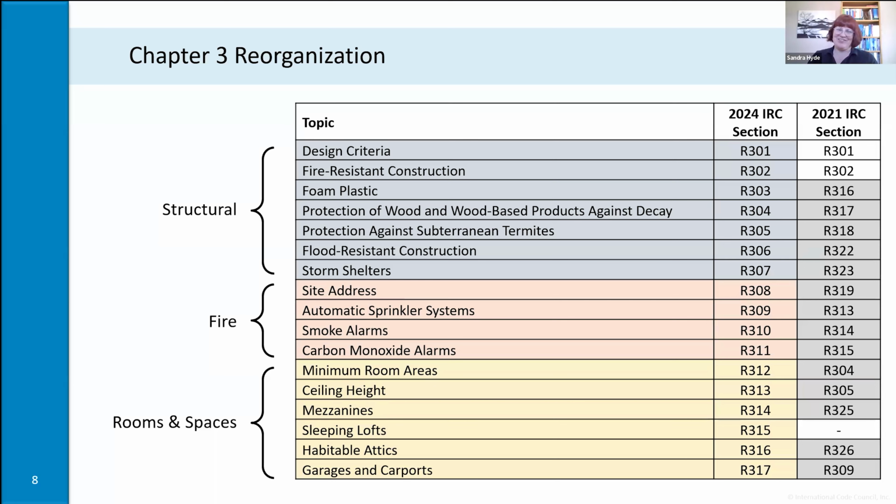After that, everything changes. So you'll see from the list, it's kind of structural-ish topics other than the foam plastic that's related to the fire resistant construction. And then they go to the fire topics. And then, as I mentioned before, our minimum room size, minimum height. There's also sleeping lofts in this new section that are brand new, and they are smaller than a habitable attic, and they're there primarily for something like a tiny home where you have a loft within a single room space. And then most of our attic spaces are habitable attics, not a loft.